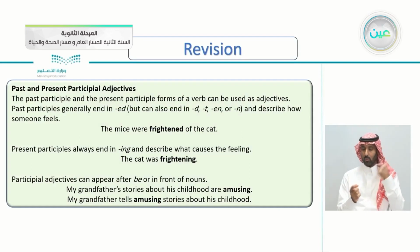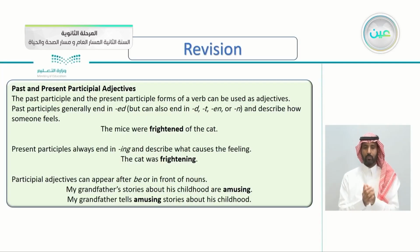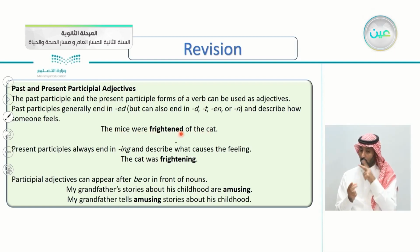But before we do that, let's revise what we previously took. If you remember, in our last lesson in the grammar, we took the past and the present participle plus the adjective. Past and present participle adjectives: the past participle and the present participle forms of a verb can be used as adjectives. For example, we say the mice were frightened of the cat. So frightened here is a past participle because of the ed, but it's used as an adjective for the mice.